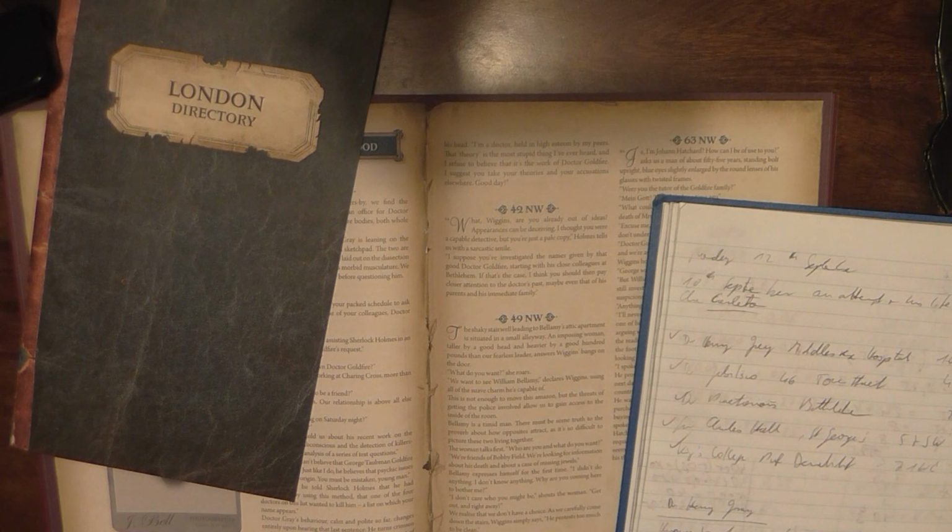Bellamy is a timid man. There must be some truth to the proverb about how opposites attract, as it's so difficult to picture these two living together. The woman talks first. Who are you and what do you want? We're friends of Bobby Field. We're looking for information about his death and about a case of missing jewels.